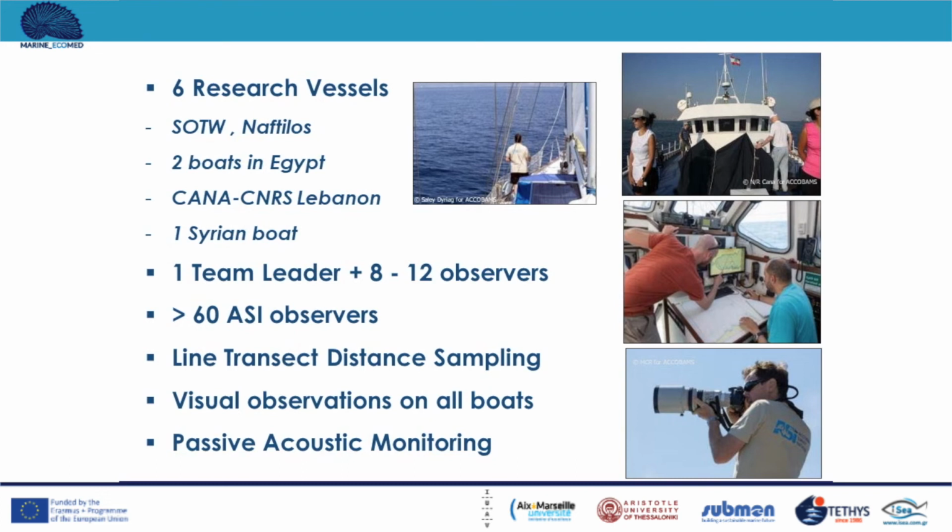Again, the same methodology was applied, but the difference is that with the plane, we were having only visual observation. With the boats, we will have passive acoustic monitoring, allowing us to collect acoustic data for most of the Mediterranean Sea.